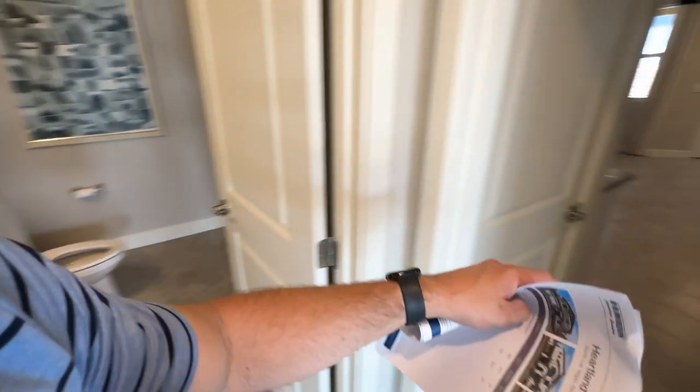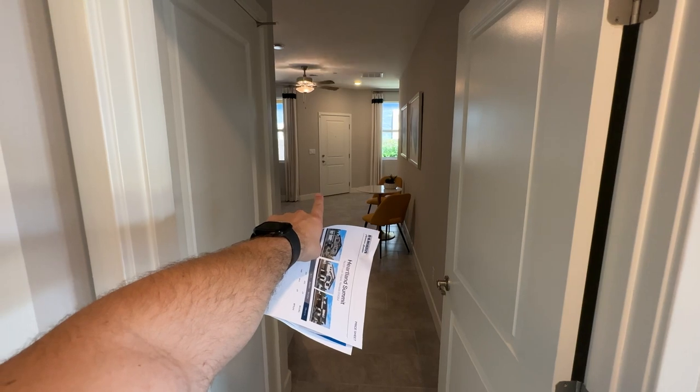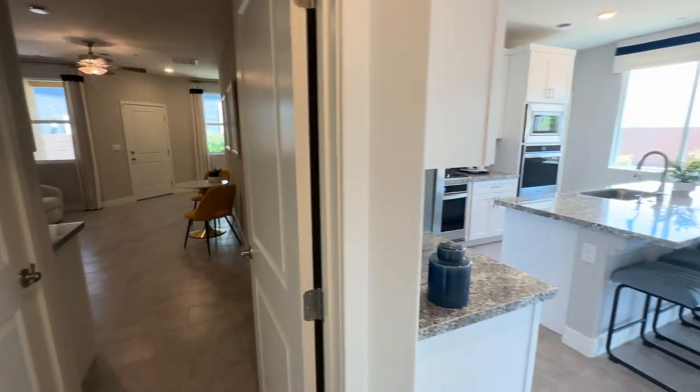Now, you do have a full bathroom in this next gen. So you remember that door we saw from the front on the side of the house? That is the entrance door to the next gen. We'll get there in a second.